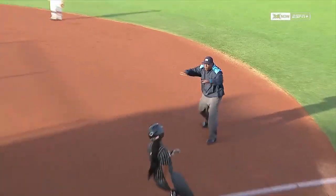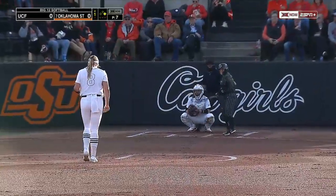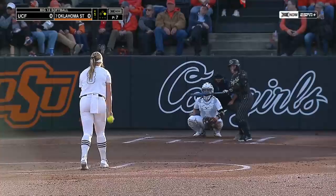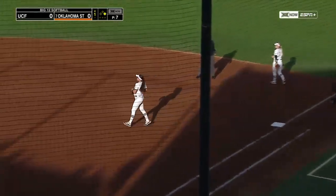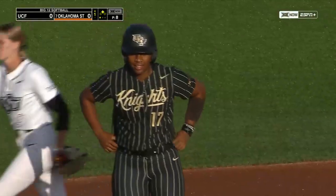I thought Davis was there to make the play. The little bobble allows Cody to reach first. The official ruling is a hit. The runner at first, Evans up, squares to bunt, lays it down. Edwards picks it up, fires to first in time, but the sacrifice works and gets Cody to second.